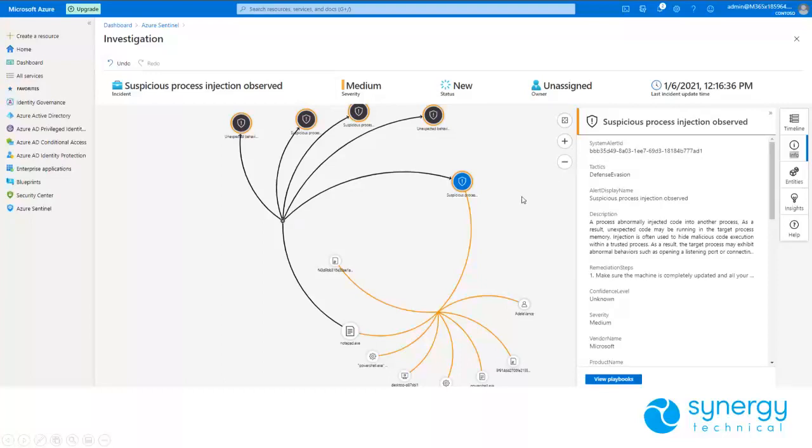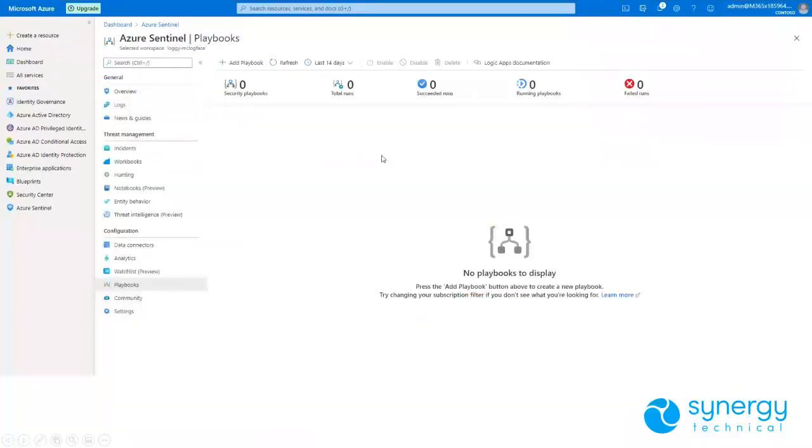Insights, if it's a known attack vector in the wild, it's going to tell you probably kind of what you ought to be doing about it. And then you can leverage those insights and all that kind of fun stuff to run these playbooks. Now, I don't have any playbooks in my Sentinel environment. These are Azure Logic Apps, which are functionally just applied Power Automate sessions and events.